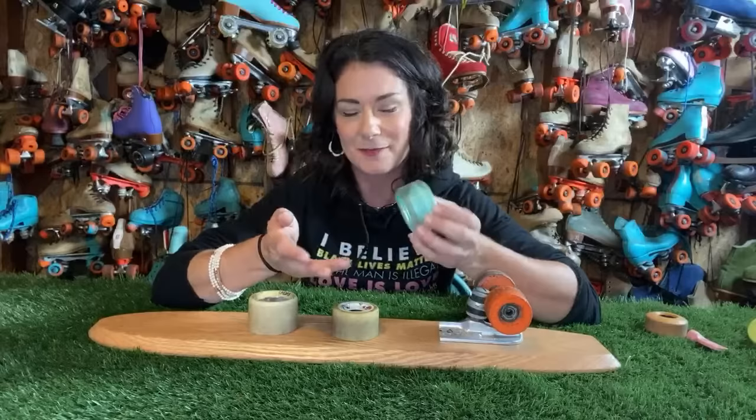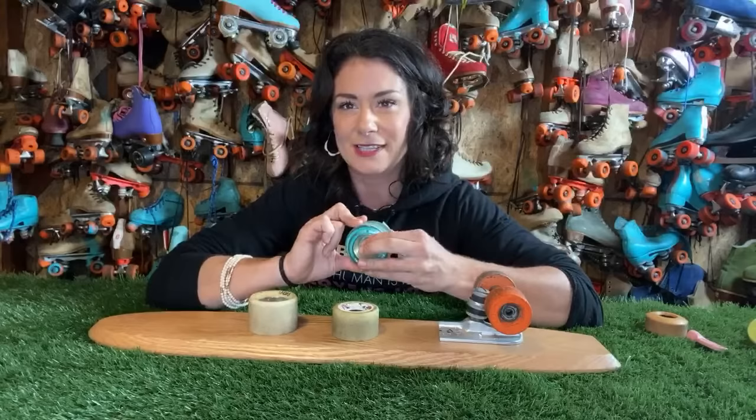So the urethane comes in different hardnesses. There is a scale called the A rating scale. And the durometer is a fancy term for the number that represents the hardness of the wheel. They start at 70A and go up to over 100A. The scale should go up to 100 as the hardest.